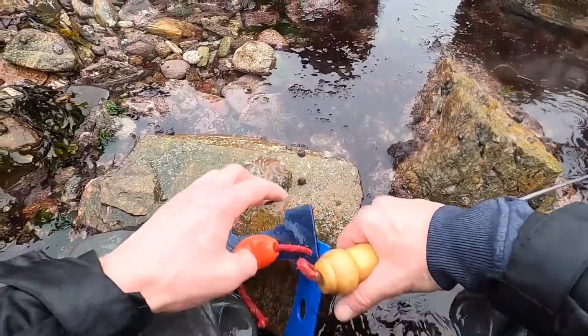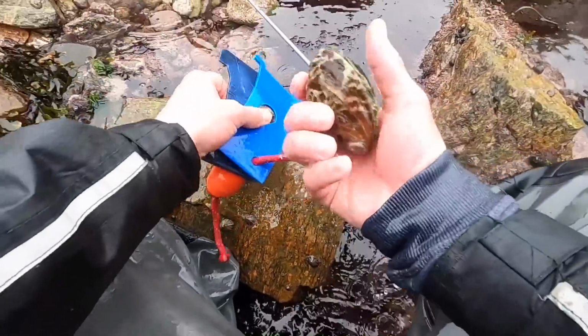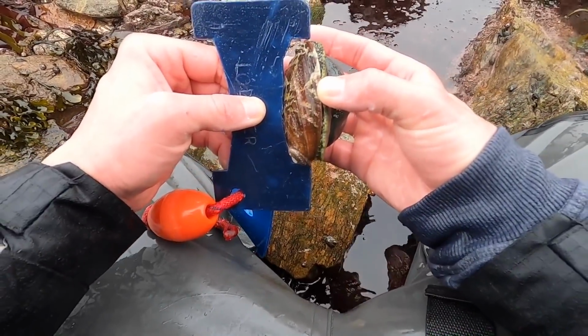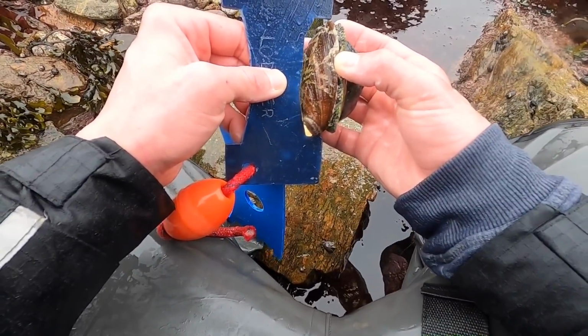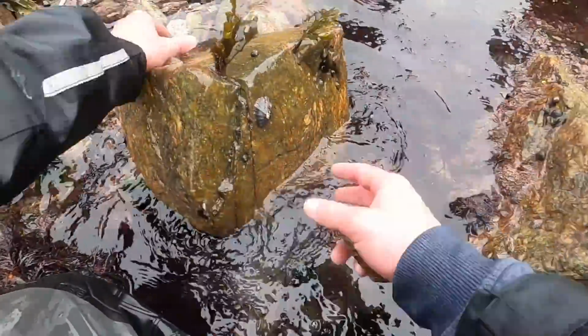Got another beauty right here. Nice chunky Ormer. Pop goes the weasel. Whoa. I just like to show on camera, just so you guys can see. See that, perfectly in. My gauge is 3mm over the legal size limit as well, so when they're in about a mil like that one, I know they're definitely in by at least 4mm. They're perfect. Get the rocks back.